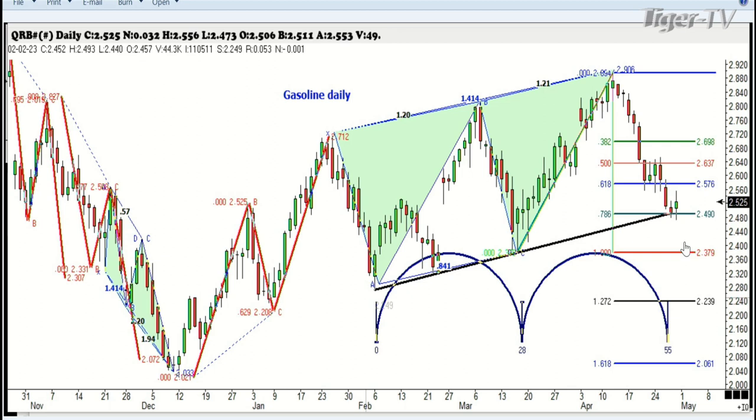At least don't try to pick a bottom. Try to find a way to get short. Look for a 382 pattern, a small ABCD, and that's what you're looking for, just like we had in the S&P just a few minutes ago up at the 4028 level. That was a nice little ABCD on a 5-minute chart intraday.